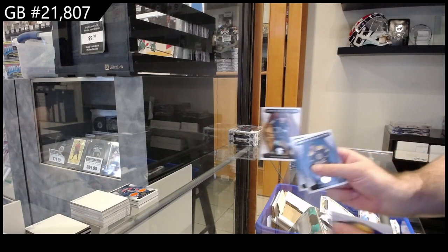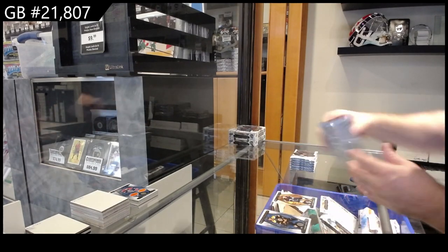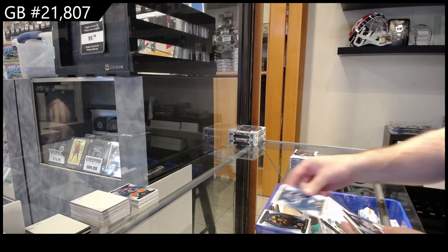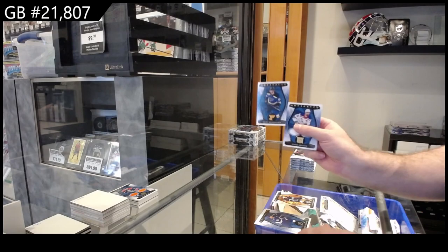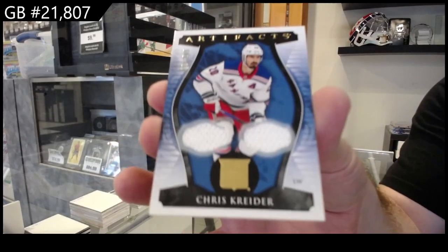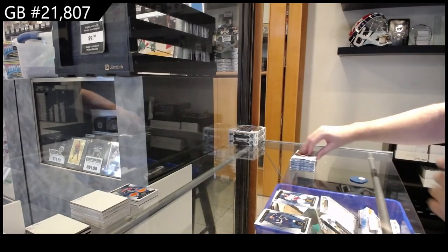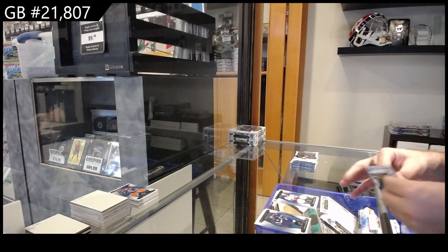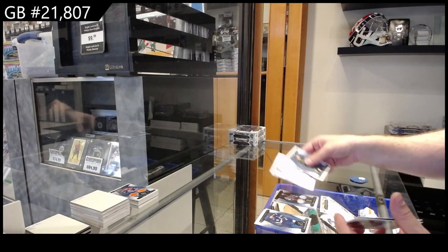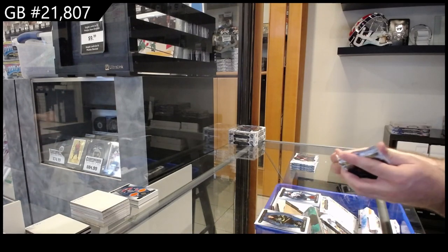We've got a $5.99 for Seattle of Buniers. A dual pack, $2.99 for the Blues of Buchnevich, $2.49 of Kreider for the Rangers. Chris Kreider. Number to 65 for the Winnipeg Jets, Nikolaj Ehlers.